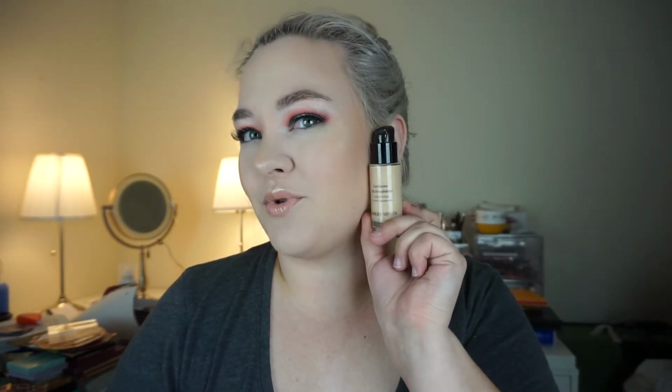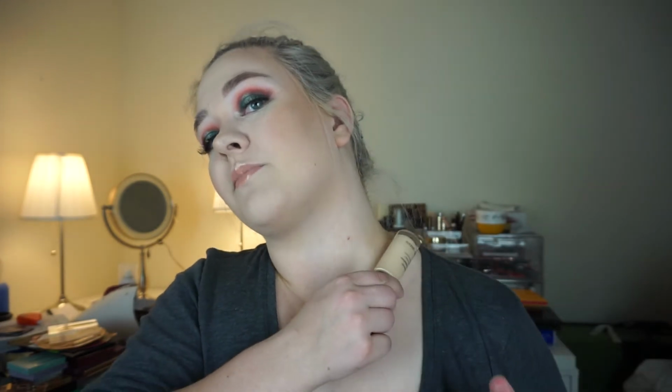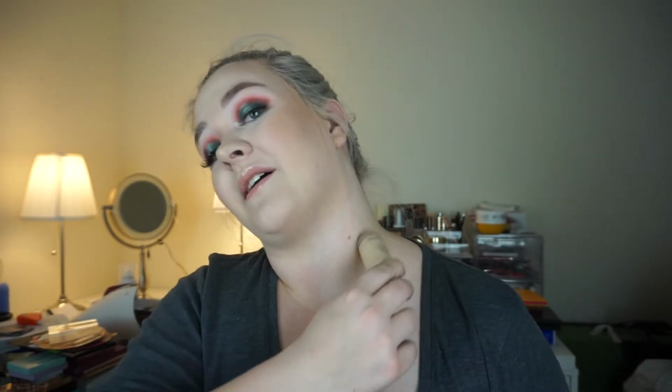And so is this one. This is the tiny size of the Giorgio Armani Luminous Silk Foundation. I'm in the shade 2. I need to get the shade 3.75. Aha. Just because this will probably work well for me come summer, assuming I get any sort of color. It kind of awkwardly perfectly matches the dark ring I have going in this portion of my neck over here, but it doesn't match here very well. So I have to mix it in with a lightening product to make it work.